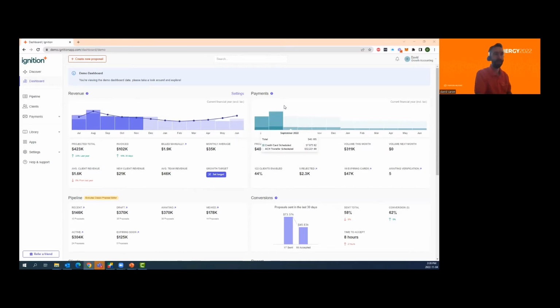Then if we enable payments, we have some more data over here. We can look and see what we've collected from those automated payments. We can see what we expect to collect in subsequent months. We can see which cards are going to be expiring soon. All helpful stuff.